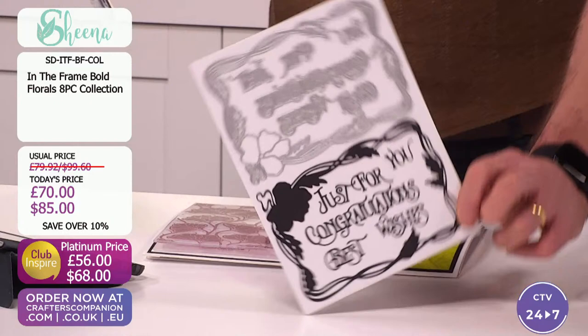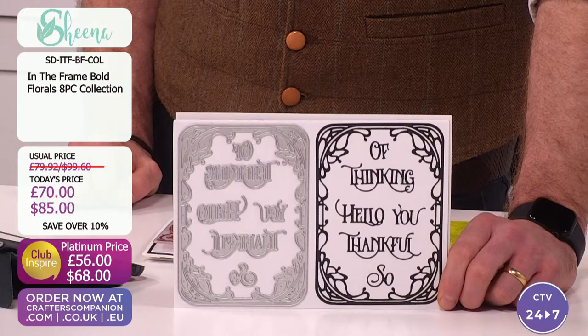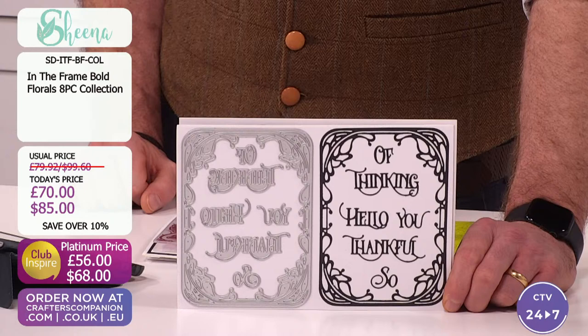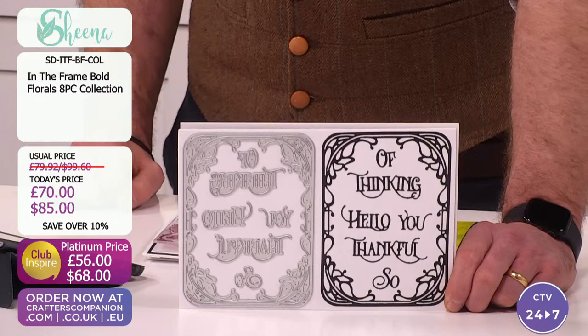Here's my personal favourite frame. I absolutely love this one. I think it's a beautiful design. Love the fact that you've got all of those gorgeous sentiments in there as well. Lots of beautiful words that you can combine to create lots of lovely sayings. So thinking of you, hello you, thankful for you. What else could you do? Thinking of you, so thankful, so hello. Just so. So, dot, dot, dot.